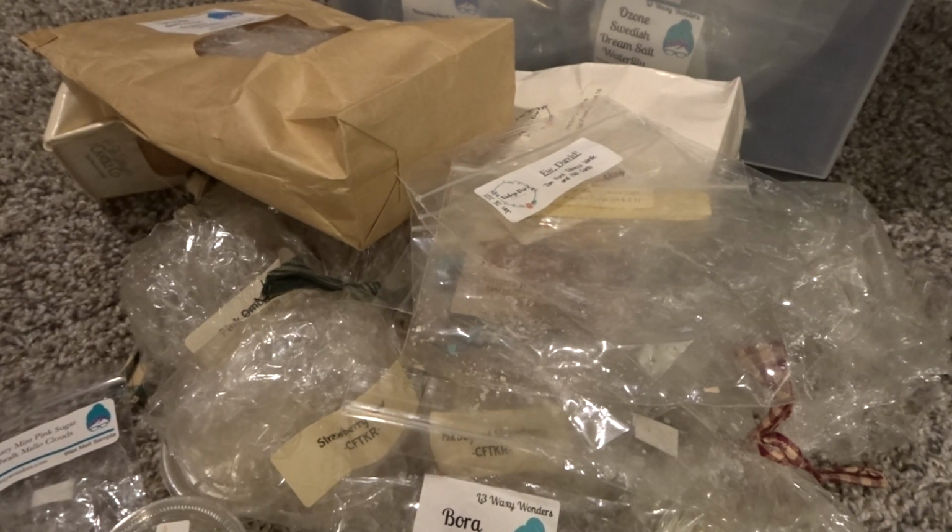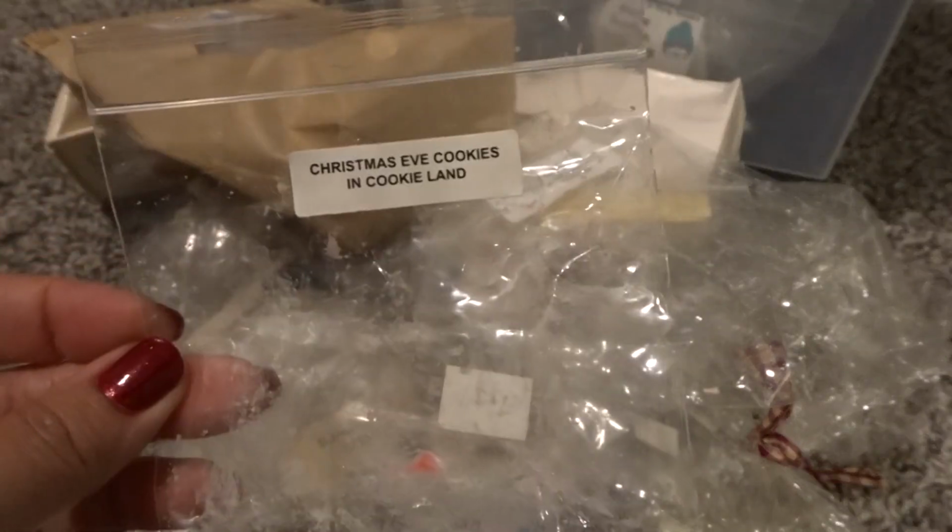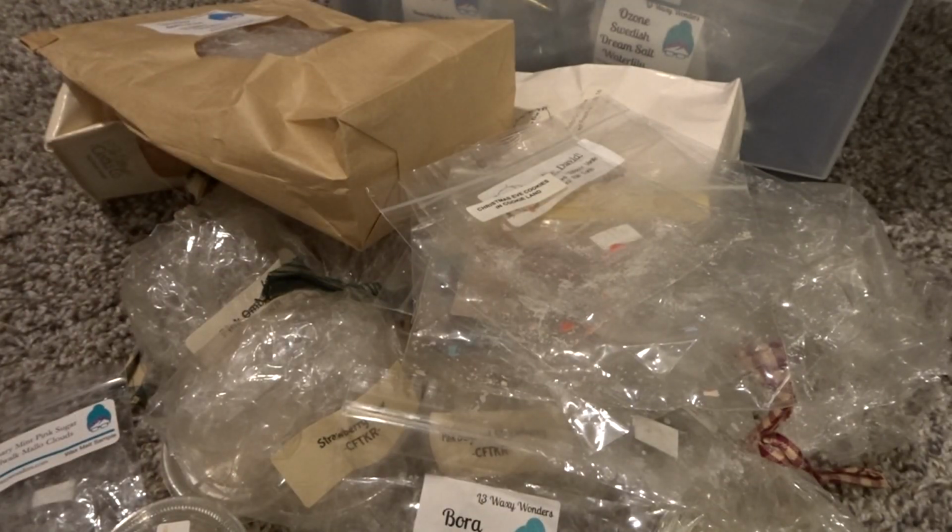And then the Christmas Eve is eggnog. She has one of the most authentic eggnogs I've smelled. This was really good. It threw decently well, not as strong as I would have liked, but I could smell it, so it was good.